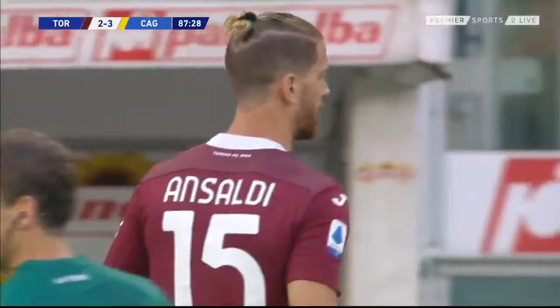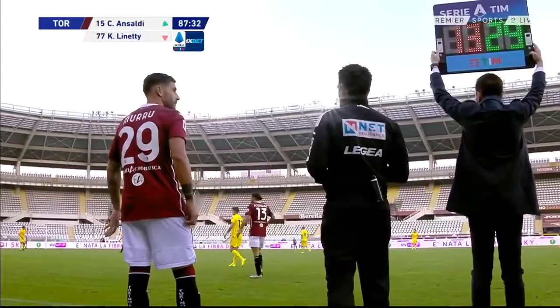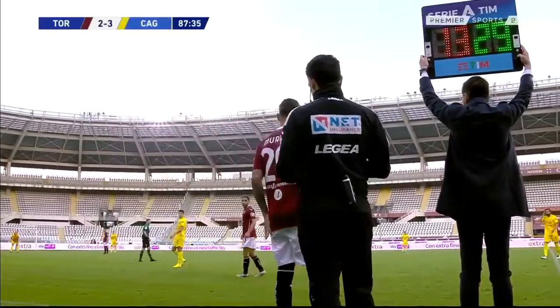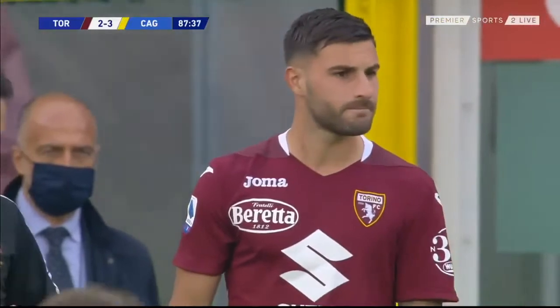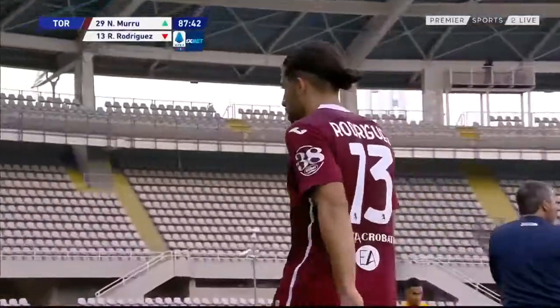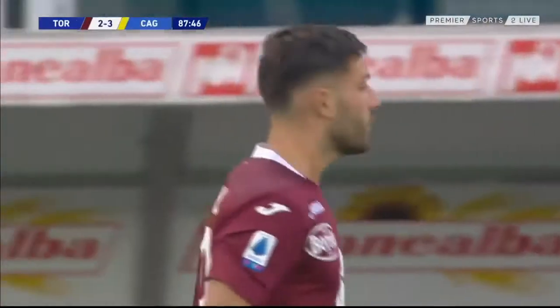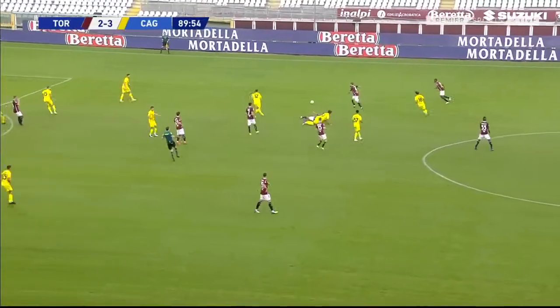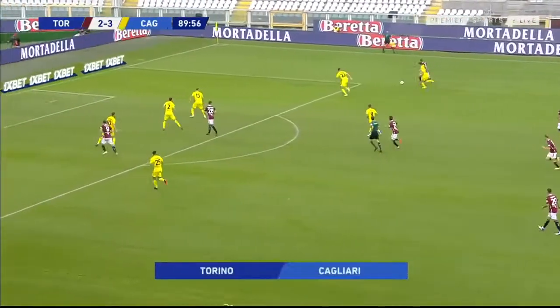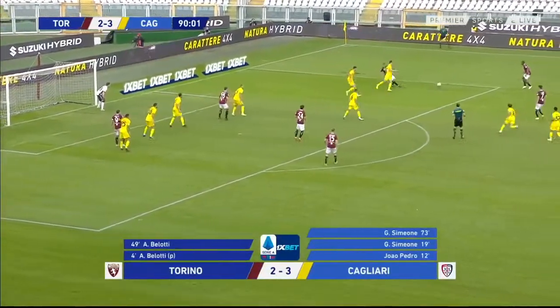Linetti's number is up as well. He will be replaced by Ansaldi, who is a left winger, left wing back. Ansaldi will be operating from this left-hand side, you imagine. So Ricardo Rodriguez has gone off, and Nicola Murru has come on. Lianco driving from centre-back. Great feet there from the Brazilian centre-back.